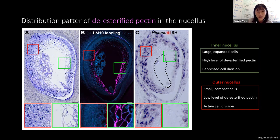Histone 4 is a marker gene of the S phase of mitosis. We use histone 4 in situ hybridization to label the cells duplicating DNA, ready for division, perfectly matching the area labeled by LM19. So you can see the inner nucellus is quite silent in cell division, while the outer nucellus is very active in cell division.